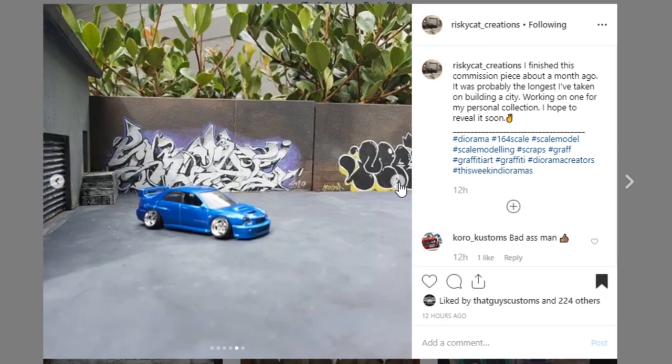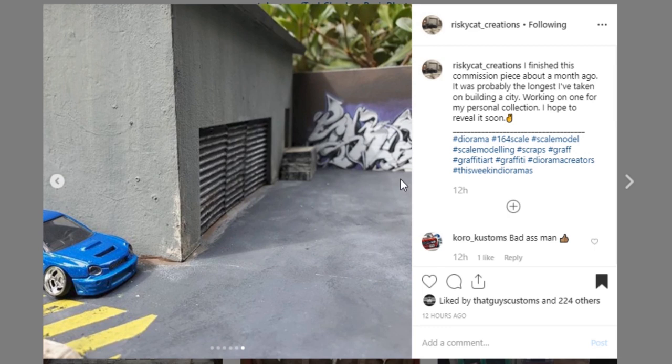Thank you so much for tagging this with the This Week in Dioramas. Thank you to all of the diorama creators that participated and were able to be showcased. And I apologize to those of you that I wasn't able to showcase this week. There's just too many submissions to be able to get everybody in there. So hopefully in a future episode, we'll be able to get as many of you showcased as possible.